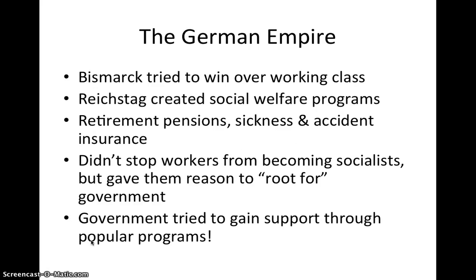Bismarck tried to win over the working class as well. The Reichstag created many social welfare programs in the end of the 19th century in Germany: retirement pensions, sickness and accident insurance. And the reason they did this is because the Socialist Party, the Democratic Socialist Party in Germany, is gaining a lot of steam at this time, and socialism is really taking root within the working class of Germany. And there are communists as well. So Bismarck basically figures the best way to stop that momentum is to beat them at their own game.